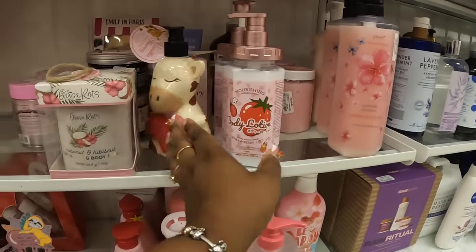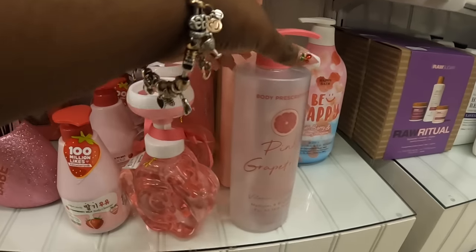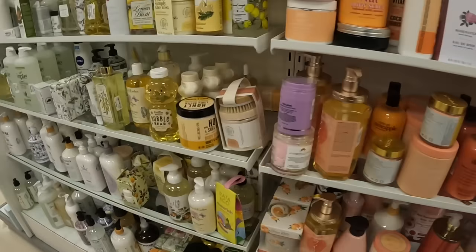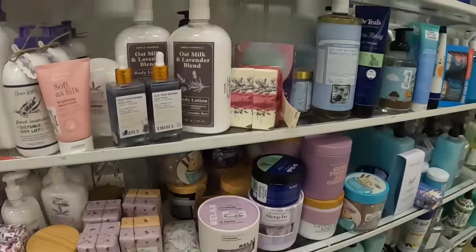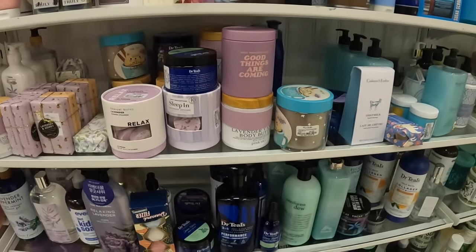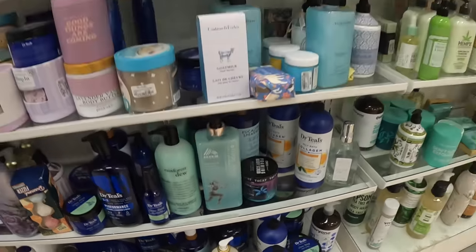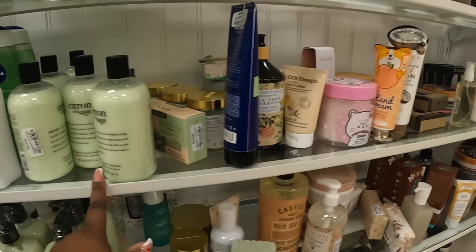Those shower fizzers, the Halls. Pink grapefruit wash and cleanser, body lotion, bubble bear. Let's see, oat milk and lavender blend. Just browsing if you guys see something. Rainforest Dew, some more body scrub. Citron and Sage Philosophy, $11.